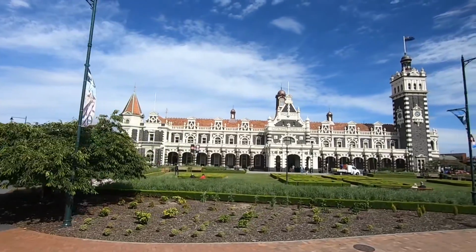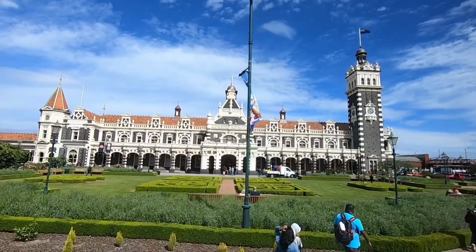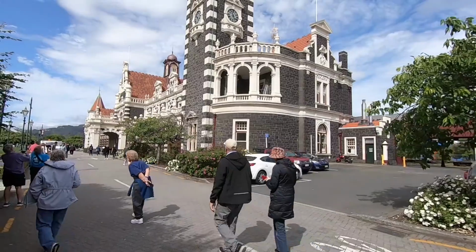In the main entrance there, you'll see tiles from England, Royal Doulton tiles. So it's built of all the best stuff.